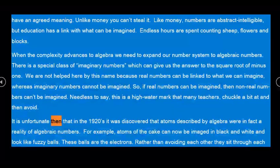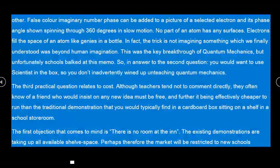It is unfortunate then that in the 1920s it was discovered that atoms described by algebra were in fact a reality of algebraic numbers. For example, atoms of the cake can now be imaged in black and white and look like fuzzy balls. These balls are the electrons. Rather than avoiding each other, they sit through each other. False color imaginary number phase can be added to a picture of a selected electron and its phase angle shown spinning through 360 degrees in slow motion.